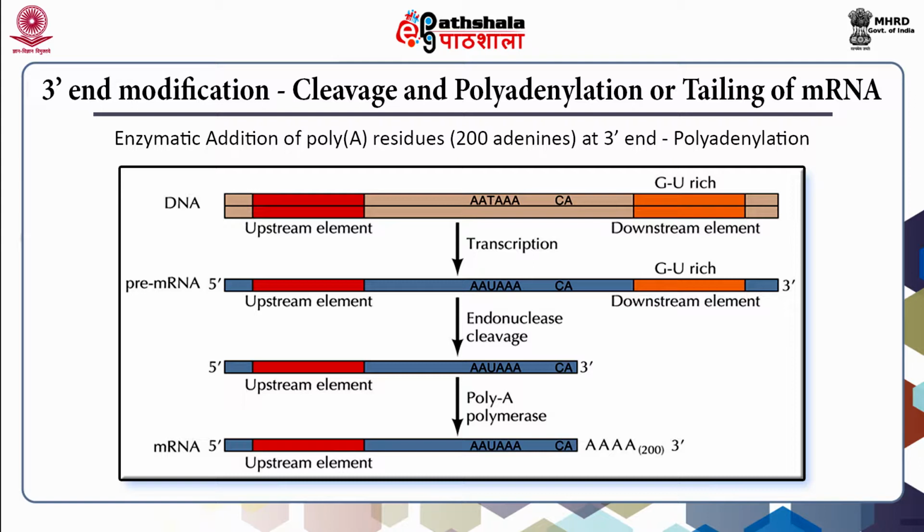Once the elongation is complete, the pre-mRNA is cleaved by an endonuclease between a consensus sequence, AAUAAA, and GU-rich residues. An enzyme called poly-A polymerase then adds a string of approximately 200 adenosine residues called the poly-A tail. This modification further protects the pre-mRNA from degradation and signals the export of the cellular factors that the transcript needs to be exported to the cytoplasm.